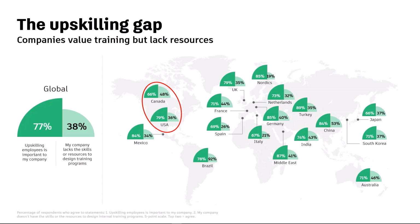that. When you look inside the United States, that's pretty much more typical of what we're seeing in the rest of the world. 79% of those companies said upskilling is important, but only 36% said they have the resources to do it. So when you're looking at that, 4 out of 5 companies identify upskilling as important, but only 1 in 3 have got the internal resources to do it. This is a huge challenge.